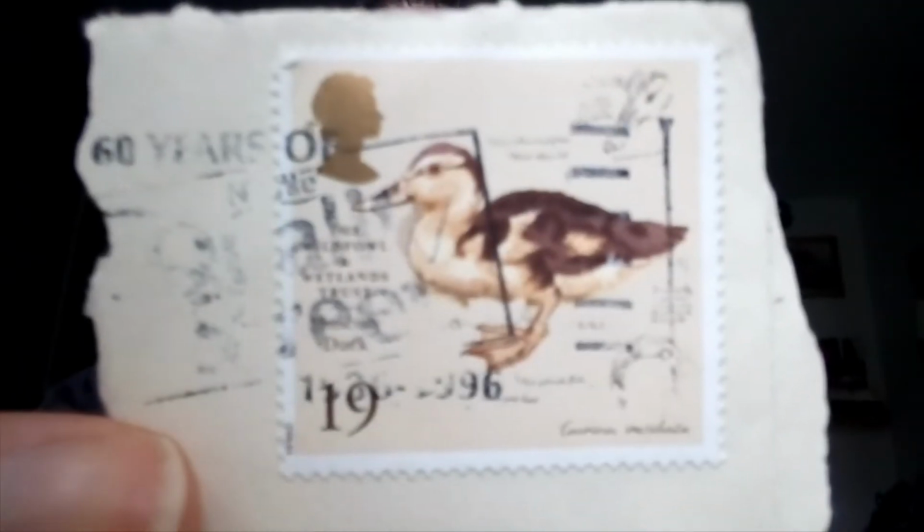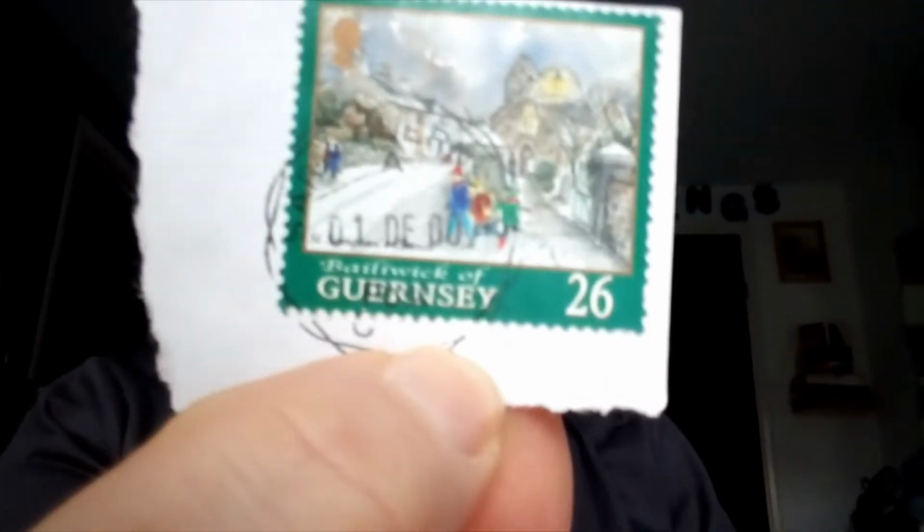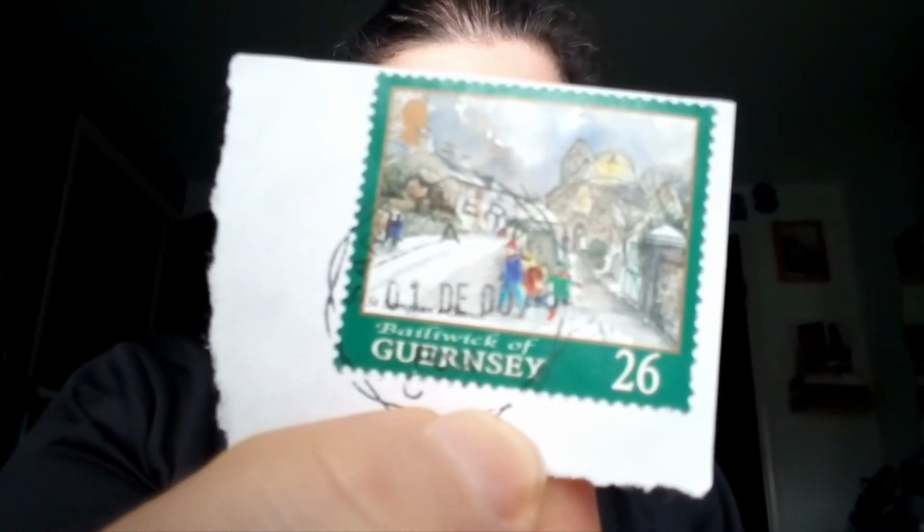The Wildfowl and Wetlands Trust. Muscovy duck. Guernsey, which is a part of the UK. Another postcard. Yes, stomach. That's exactly what I said.